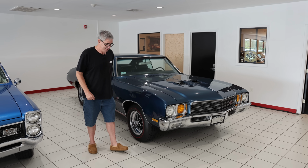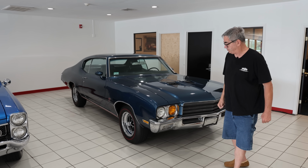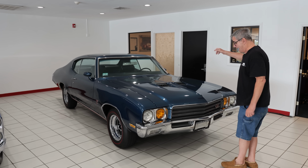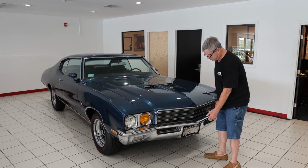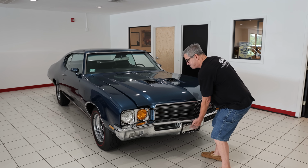Of course, this has the GS suspension, which has bigger roll bars front and rear, and disc brakes up front, drums in the back, but that's okay. So let's pop the hood on this. And again, Nocturne Blue, not available on any other vehicle. It's a special order paint.